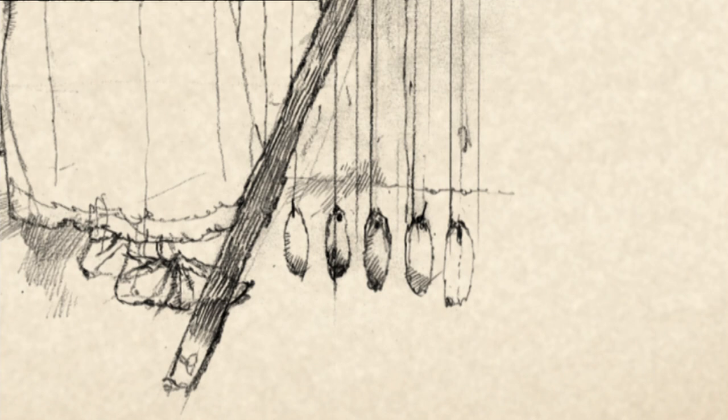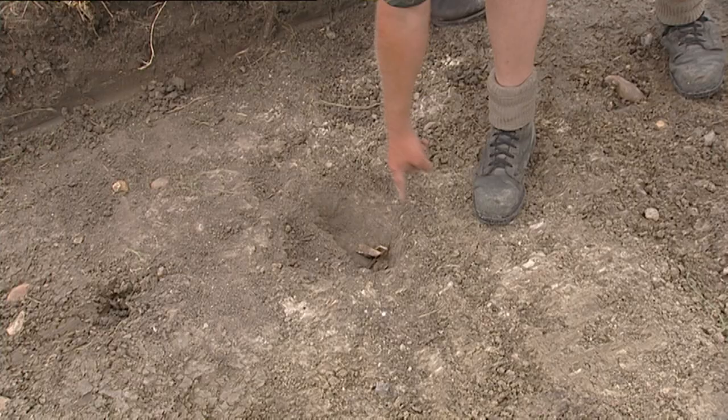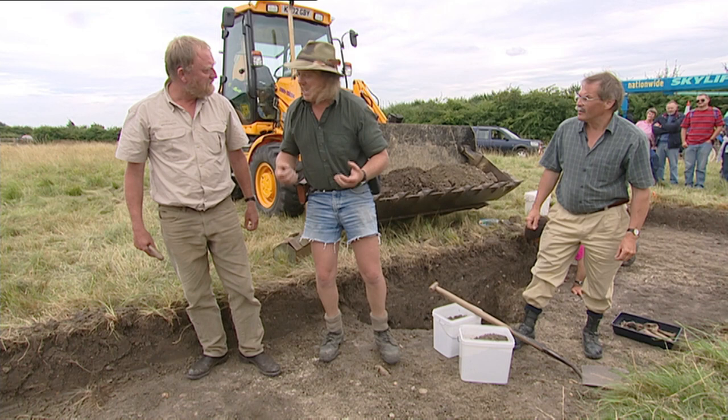So that pushes the story back here by a couple of hundred years. Yeah. Wow. Splendid. I mean, we've got enough pottery here as well, I think, to suggest people are living here, because it looks like we've actually got structural evidence. Oh, look, we've got a post hole in there, and we've got one in there as well. So we're beginning to get actual buildings, I think, in this enclosure.